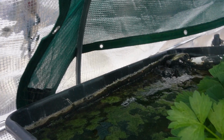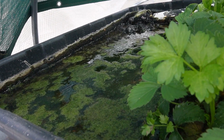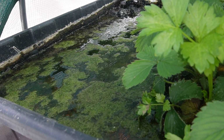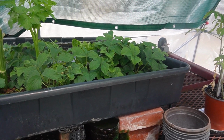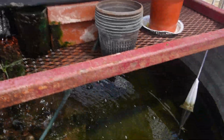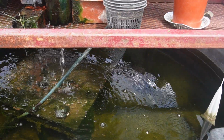We ran out of money. And we got to get some more lava rock and put it in there. And we got to take this algae out and put plants there because the plants will cover it and not allow the algae to start growing. But yes, the system is working. But of course, I got to work on some things.